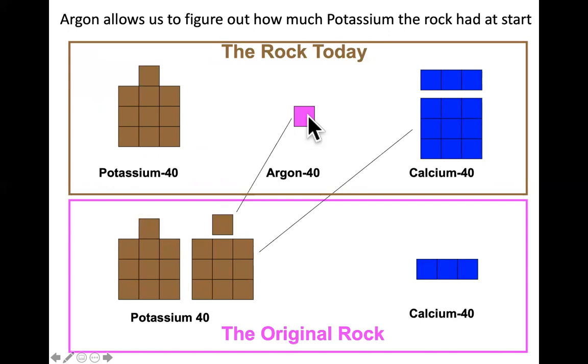So what we can infer is that when the rock first solidified, it contained another 10 units of potassium-40. 1 of those units transformed into argon-40, 9 of those units turned into calcium-40. So we can reasonably infer that the original rock had 20 units of potassium-40. The rock today has 10 units of potassium-40, so half of the potassium-40 has decayed. This rock is 1 half-life of potassium-40 old, which corresponds to about 1 billion years.